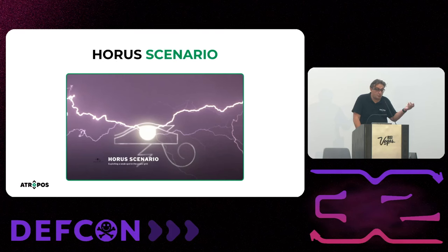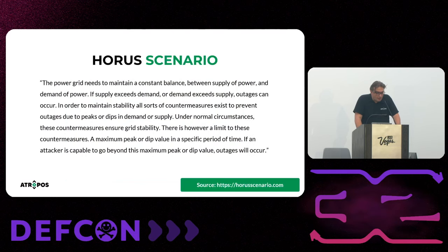I'm introducing you horror scenario. The horror scenario was a scenario that was built by a really smart guy that I cannot really pronounce his name because it has too many syllables. Sorry about that, Marcus. I'm going to read it. It's the only wall of text that I'm going to read. The power grid needs to maintain a constant balance between supply and demand. If supply exceeds demand, there is, however, a limit to these countermeasures.